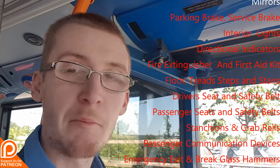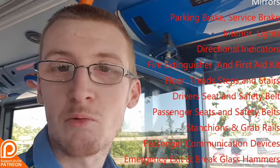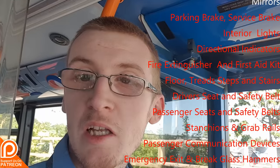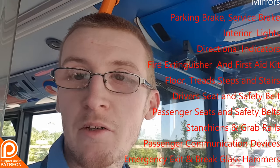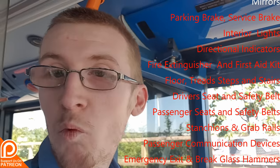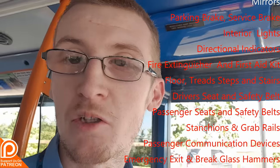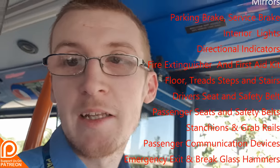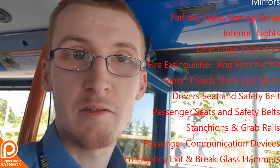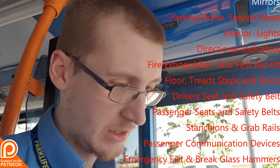Emergency exits and break glass devices. This is one of the ones for antisocial behaviour. You need to make sure that all your smash-the-glass hammers are present in the vehicle, upstairs and down if they're fitted, and that your emergency exits all work. This also comes under the cab warning devices, because when you open the emergency exit you should get a warning in the cab that it's been opened. You make sure it opens fully, it works like a door basically, including the upstairs window if applicable.